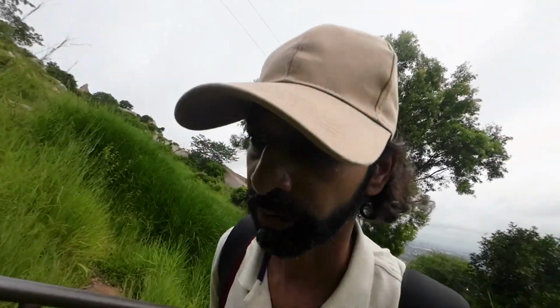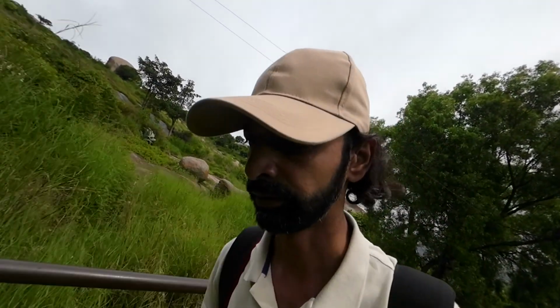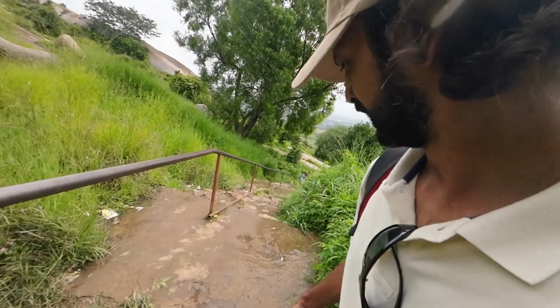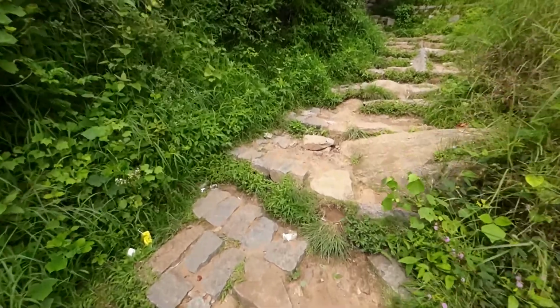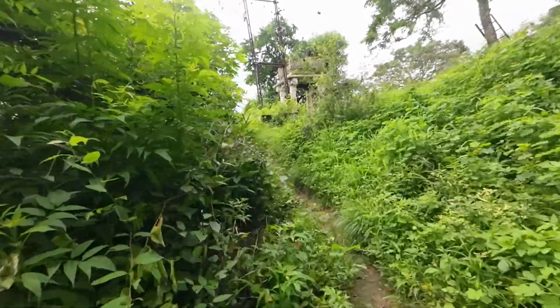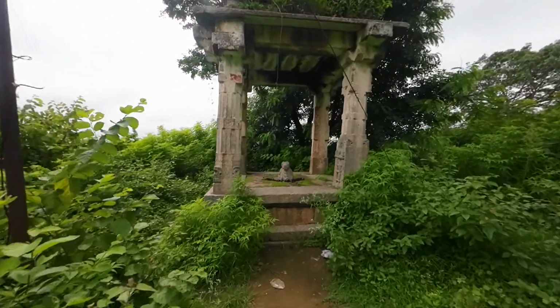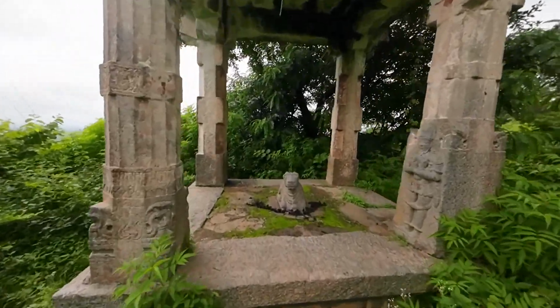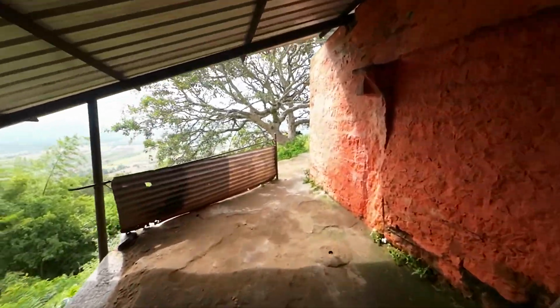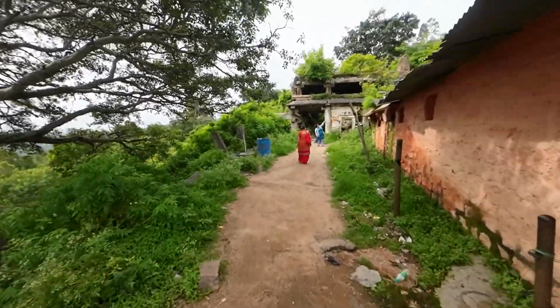And it's not too high, it's barely around 800 meters or so, so quite an easy trek. And I have to say, the water that's flowing down is absolutely filthy, just garbage all over the place. A little diversion here, and guess what? Another statue of Nandi. I'm going around the temple. Yeah, that's the path.